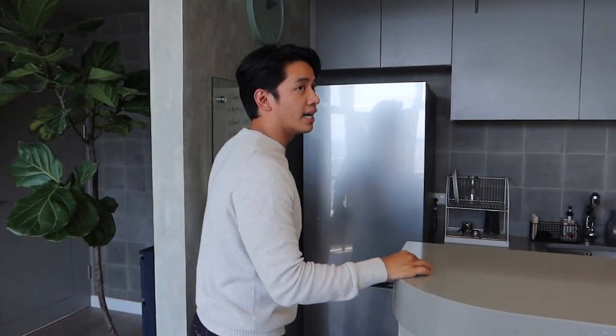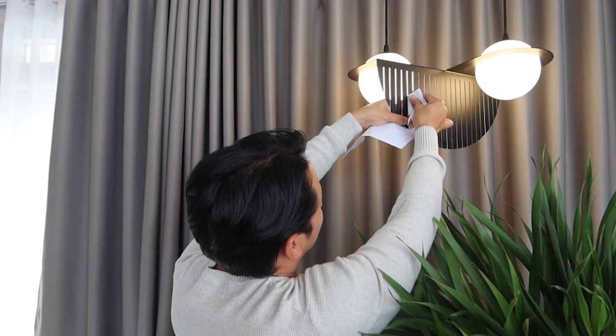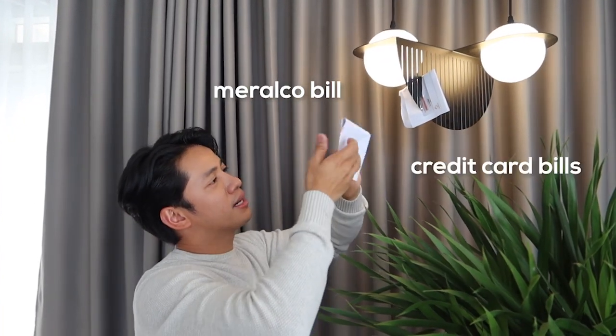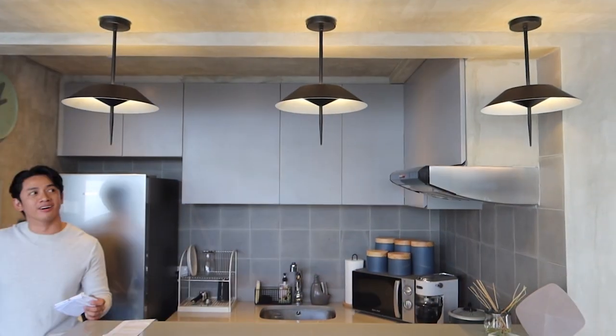Diba? Actually, gusto ko ipakita sa inyo kung ano yung purpose niya. Ilaw na yan. Okay. Yan. Tapos, pag meron tayong mga bayarin, kung gusto kong makita ko agad, yun natin iipit ang ating Meralco bill, ang ating mga credit card bills. So, pagdating ko sa unit ko, hindi ko pa nababayaran! May utang pa ako! Yan. Yan ang purpose niya. Okay? Ayan pala itsura niya. Ang ating UFO pag may ilaw.